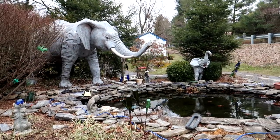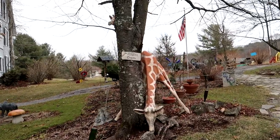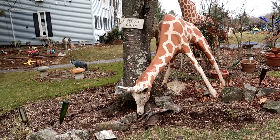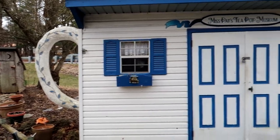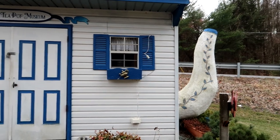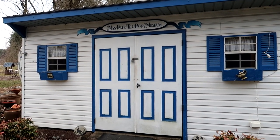See the massive elephant here outside of the pond. It says Giraffe Garden here, so I guess they have a few giraffes to help keep the elephants company. It says here, Miss Pat's Teapot Museum. The building has both a handle and a spout on it. And I did peek in the window. There are actually teapots in there, but it looks like it's currently locked.